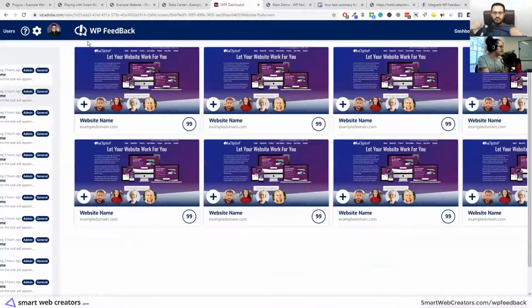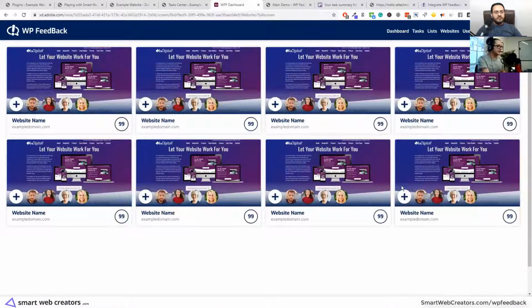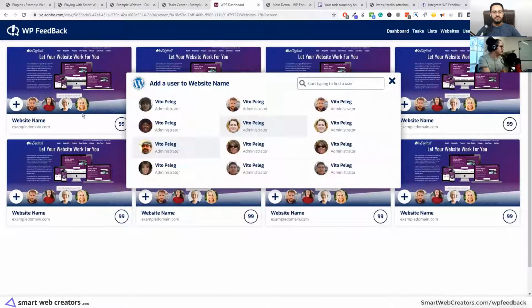And then we have, so this is like the website view. Every time you install the plugin and insert your license key, boom, it's going to auto sync onto here. So you have everything on the website itself. Awesome. And you can assign users to it. So maybe not everyone within your organization needs to work on this particular website or that particular website. Yeah. So as they log in, they can see only their own stuff.